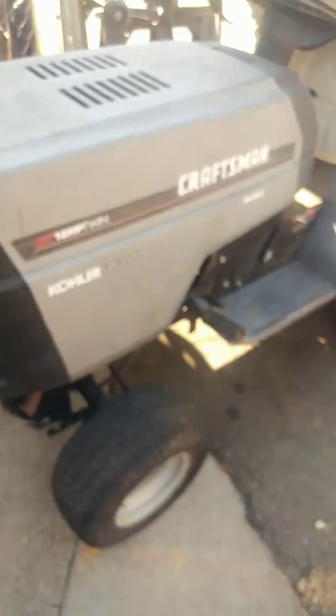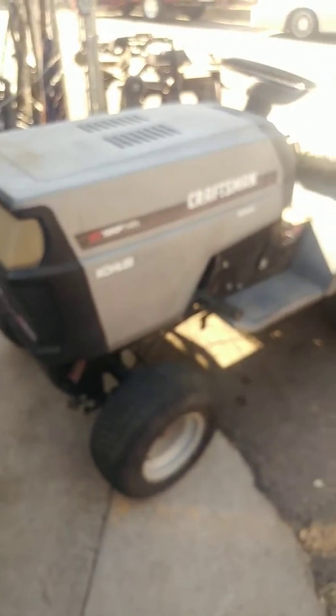I believe this is, let me see, what is it, 94? Okay. Now, I bought this for 10 cents on the dollar, from what I sold it for. And this camera, this thing's disgusting. It's all blurry. Anyway, this is a 94 version.